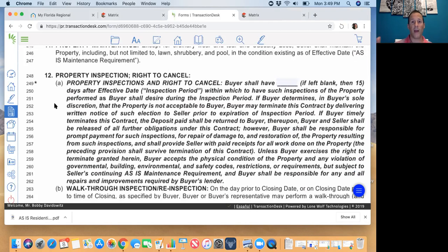We're going to give a certain amount of time for us to do the inspection. But here's what you need to know. It's not just time to do an inspection, and if you find something wrong, you can back out because of the inspection. You need to know that this inspection right to cancel actually allows you to back out of this contract for any reason at all. You don't even have to give them a reason.